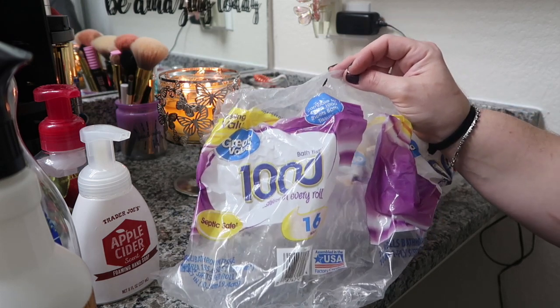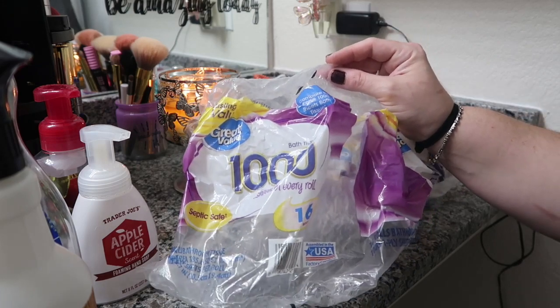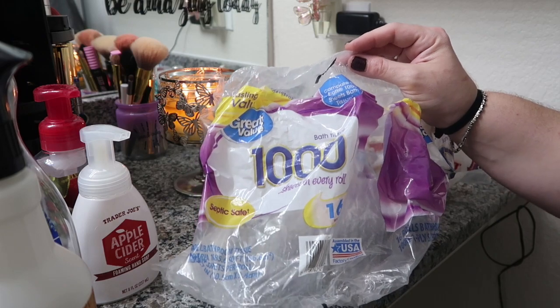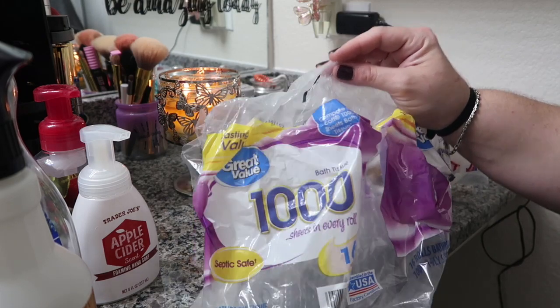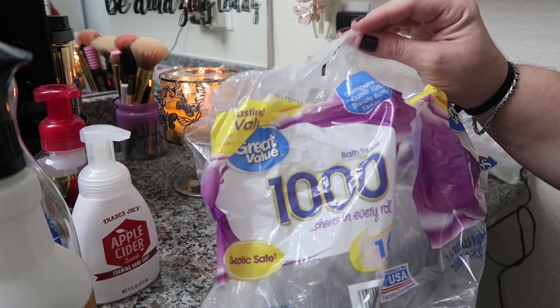In a pinch, obviously, we need to do what we need to do, but if I had to pick my 1-ply toilet paper, it's going to be Scott's all day, not necessarily this Great Value one. But again, we got to do what we got to do. If I had to purchase this, I would, but I'm still kind of a Scott's all day, every day.